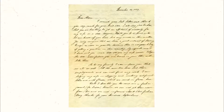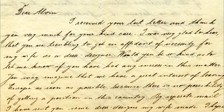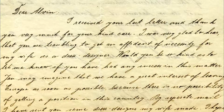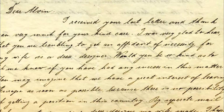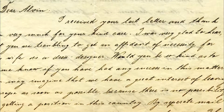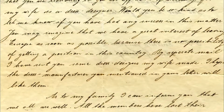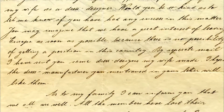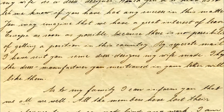December 11th, 1939. Dear Elvin, I received your last letter and thank you very much for your kind care. I was very glad to hear that you are troubling to get an affidavit of necessity for my wife as a dress designer. Would you be so kind as to let me know if you have any success in this matter? You may imagine that we have a great interest of leaving Europe as soon as possible because there is no possibility of getting a position in this country.